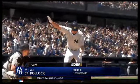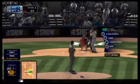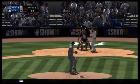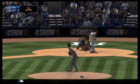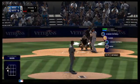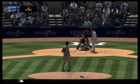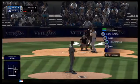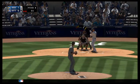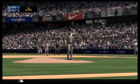Digging in now for the Yankees, A.J. Pollock. First offering on its way. And that one just missed outside. 2 out, nobody on. Inside corner, a ball and a strike. And this ball runs away for ball 2.